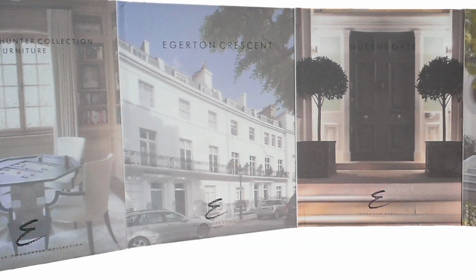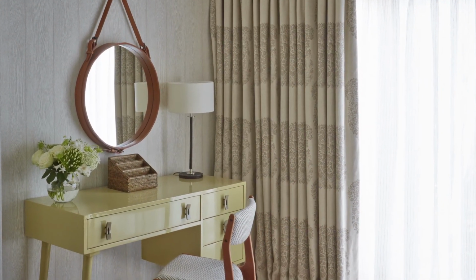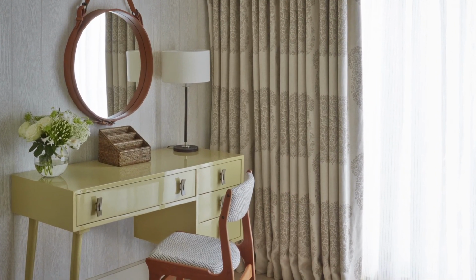Emily Todhunter is both a well-known UK interior designer and a major home interiors brand with a line of lighting, fabrics, wallpaper, rugs, and other products. Now, Emily, I want to talk to you about what you're seeing in the world of design in terms of style and trends. I think there's a move towards traditional design, somewhat.